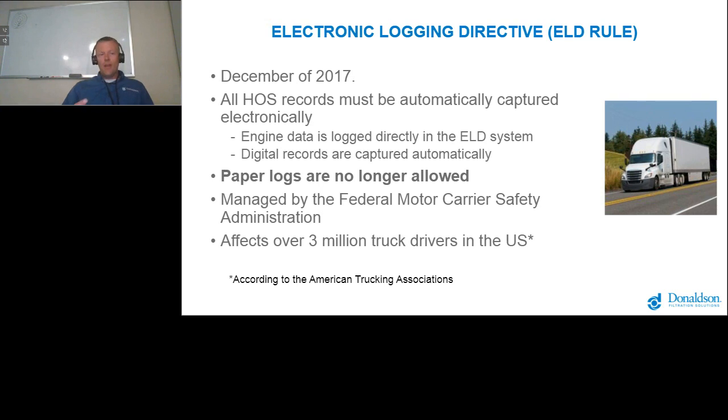But the main reason is it nearly eliminated the possibility that somebody is fabricating their logs, driving more often than they would. It also guarantees that regulators can get that electronic data. They can get it in a consistent fashion from whatever the trucker is. They're not trying to read different paper logs, and those paper logs can't be lost or fabricated in any way. So this is a massive change.